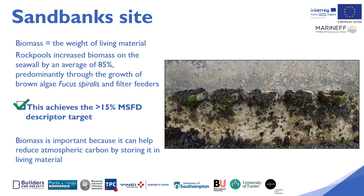Biomass is the weight of living material and often requires removing living material from the environment in order to determine how much biomass there is. In order to avoid destructively sampling everything living on the rock pools, biomass of key functional groups was sampled and abundance data were used to extrapolate estimates of biomass growing on the artificial rock pools and seawall.